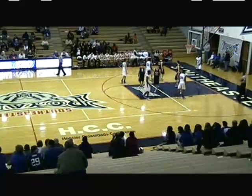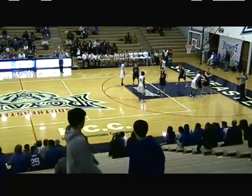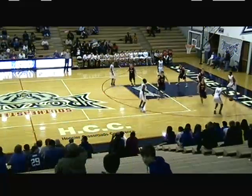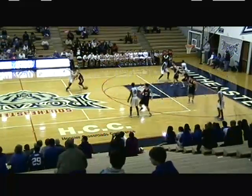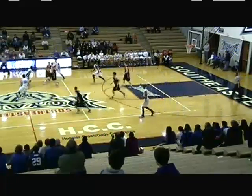This will be the second team foul to go against Harrison, and we're not even 30 seconds into the third quarter. 27-20. The foul was against Baxter, his second. Here's the Raiders with a steal.